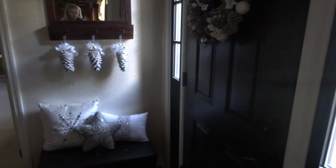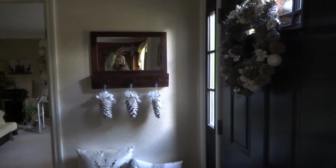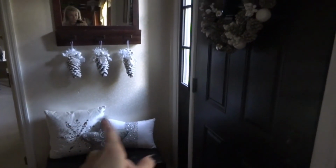Then right beside the dining room is our foyer. Hello. I just like this. This is super pretty with the white and the silver. We have some pine cones and a wreath.